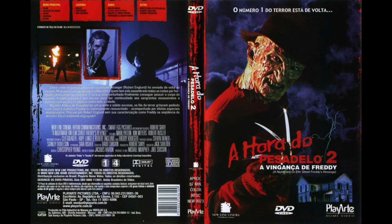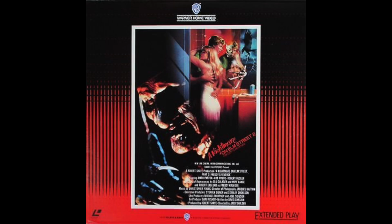But I like this one, the Brazilian, I believe. I think I finally figured it out. Is that the Brazilian one? Here's the foreign Region B Laserdisc, which features really good art, to be honest with you. I dig the blend of that great shot of Freddy and then the poster art, which is great.